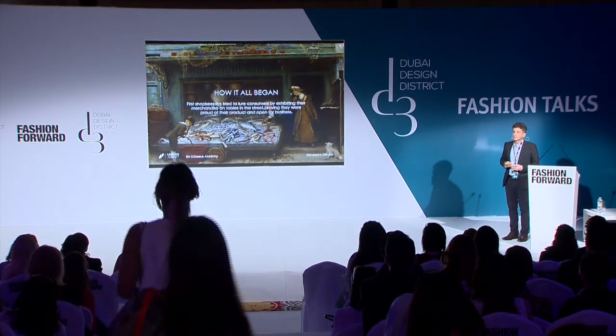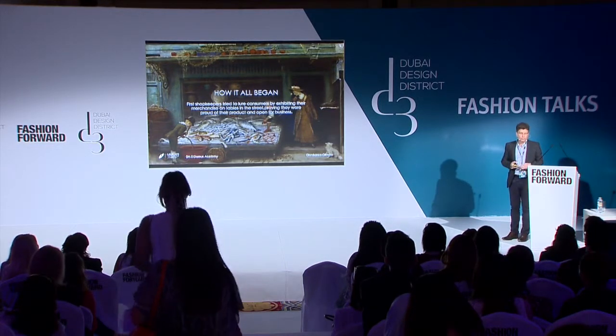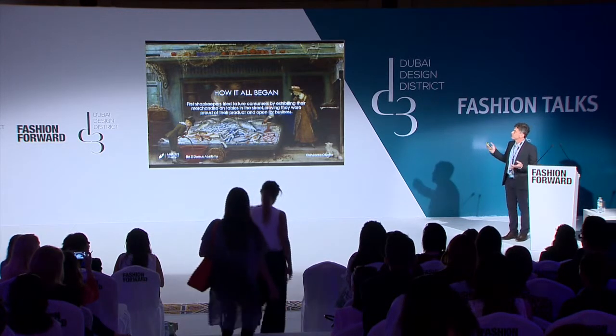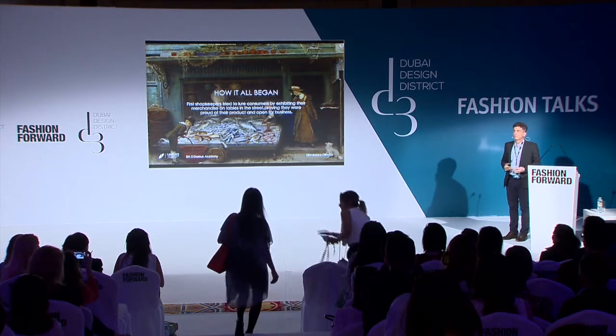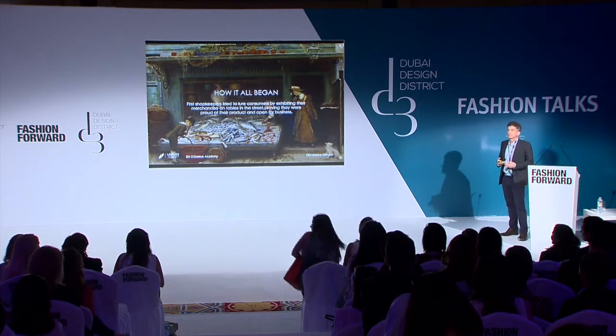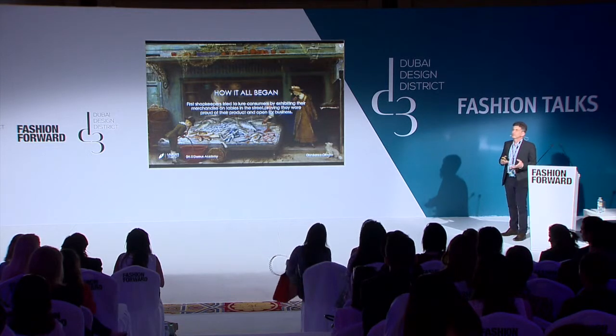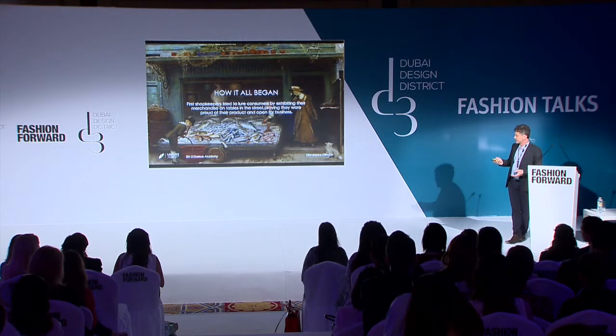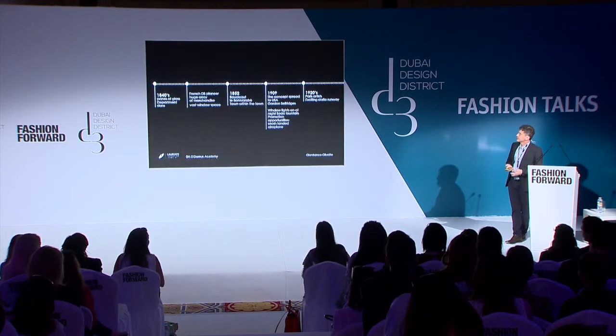But of course, let's look at the beginning of the window display. In the 18th century, the first thing was to show food merchandise. A fishmonger put his table outside the store just to let people understand that their food was fresh and that they were open for business. But the most important event was in the 1840s with the advent of the pane of glass, which created the birth of department stores.